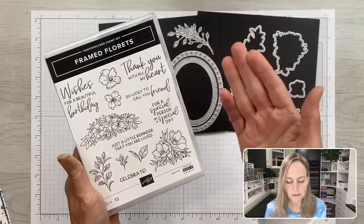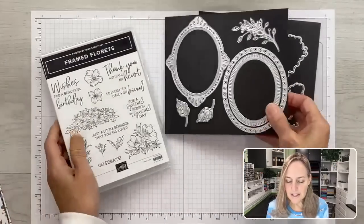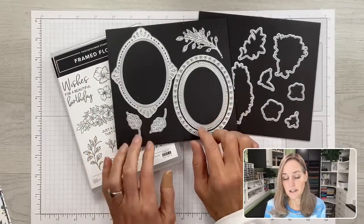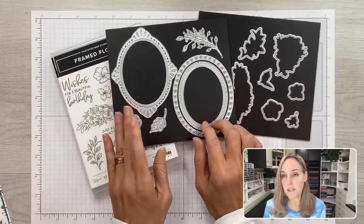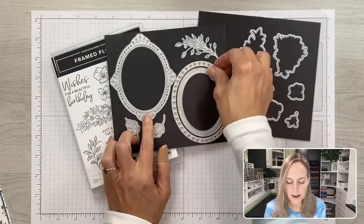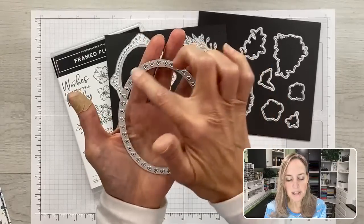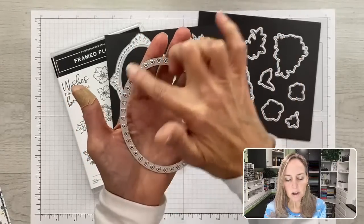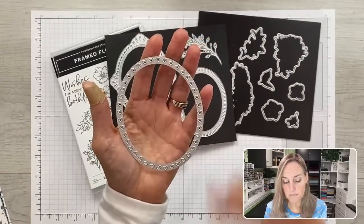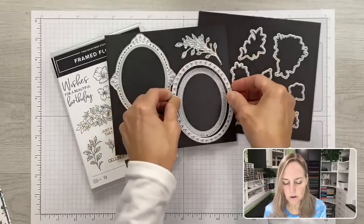Then we've got lots of sentiments that are kind of all occasion: celebration, birthday, for a friend, thank you, that sort of thing. And then these dies here are more detailed and specific and not necessarily related to the stamp set, and can be used however you like. This one here is a frame. It's not really a frame. It is a frame, but it allows you to make an oval ring of hearts. So it doesn't cut out an oval, it just makes little tiny hearts in an oval shape.